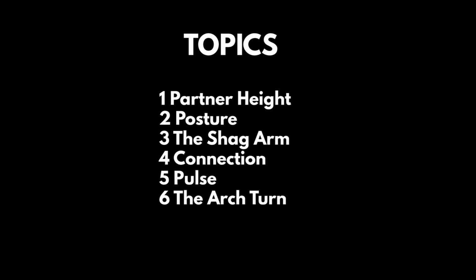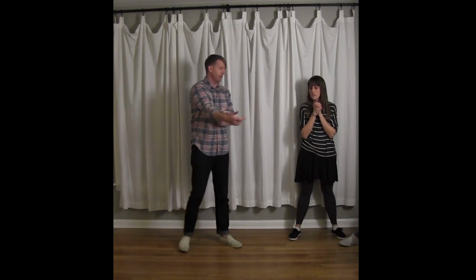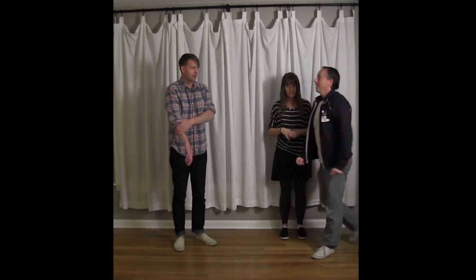In order to do this, I wanted to have some visuals, demonstrations. So my wife and I invited over our friends the Robinsons, who also teach collegiate shag. So Joe and Tabitha are the perfect couple for this because of their height. If you can see here, I'm the tallest, Megan's the shortest, and then the Robinsons fit somewhere in between. So they're much closer in height than Megan and I are.